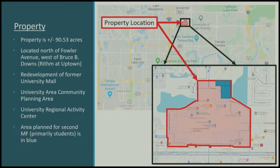So last year, we brought a modification to you to a PD. This is the University Mall property, 90.53 acres. And the area that the modification is related to is the area that is in blue. This is going to be a primarily student development, but it is being processed as a multifamily development in the northwest corner of the site.